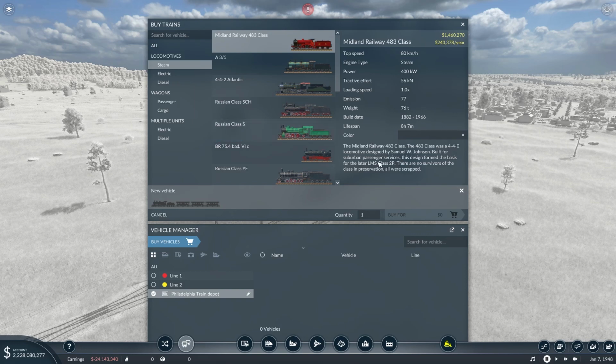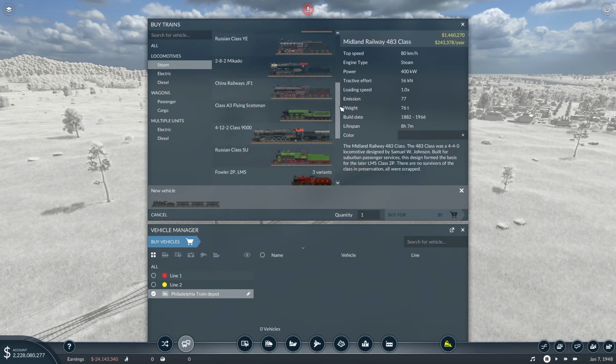Alright, a little bit of text here. The Midland Railway 483 class. The 483 class was a 4-4-0 locomotive designed by Samuel W. Johnson. Built for suburban passenger services, this design formed the basis for the later LMS Class 2P. There are no survivors of the class in preservation, all were scrapped. Alright, so let's go and have a look at the successors to this.